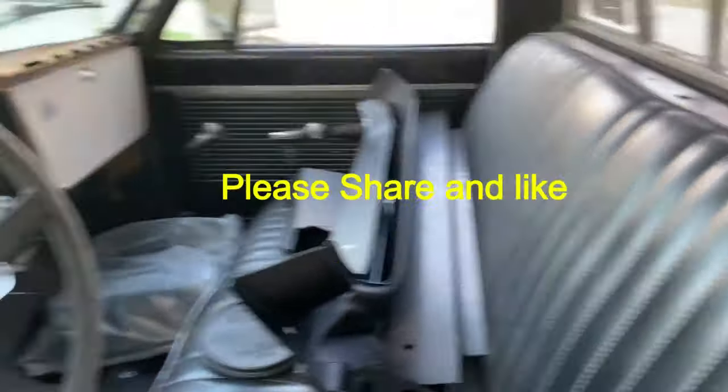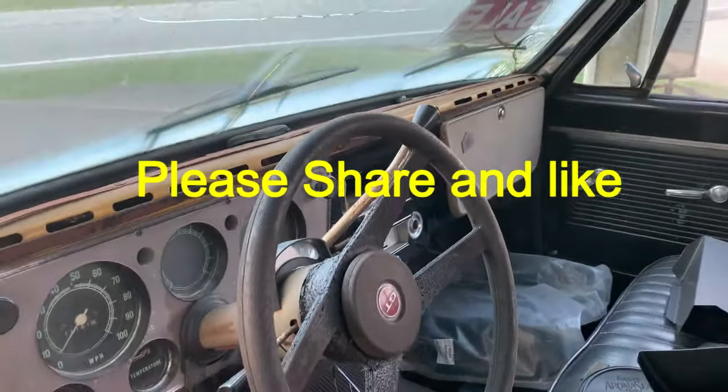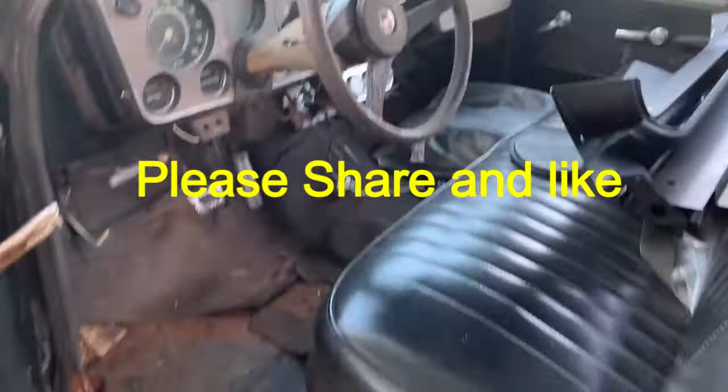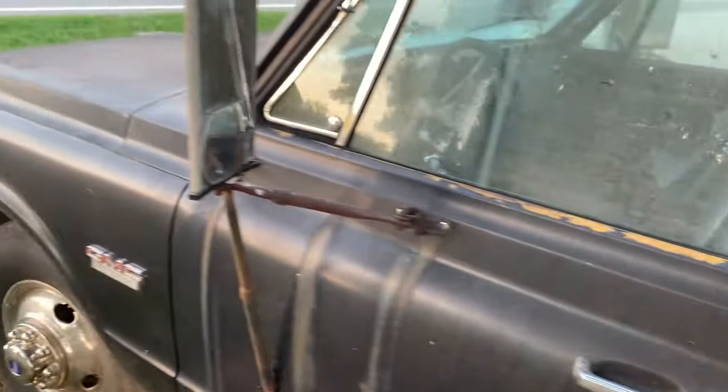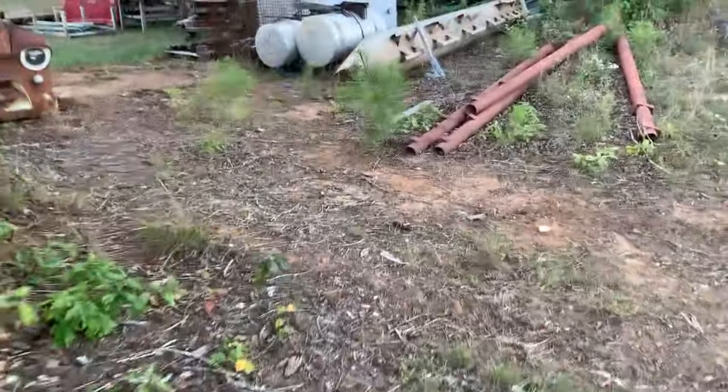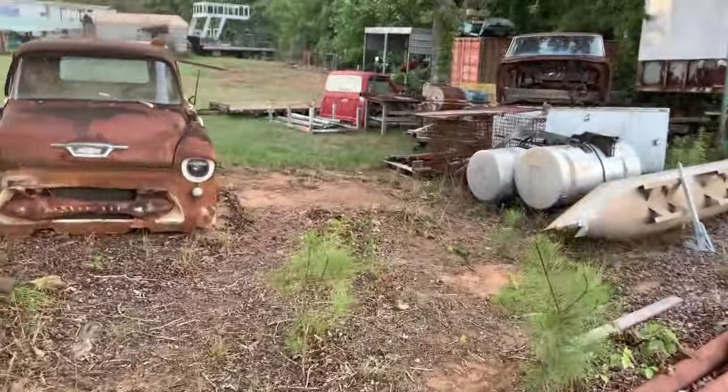Seat's in nice shape. Need some dash work and a windshield. But it comes with another cab also. I'll take pictures of it. And over here, yeah, there's the red cab over there that comes with it.